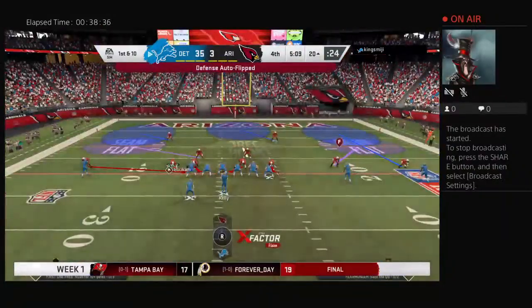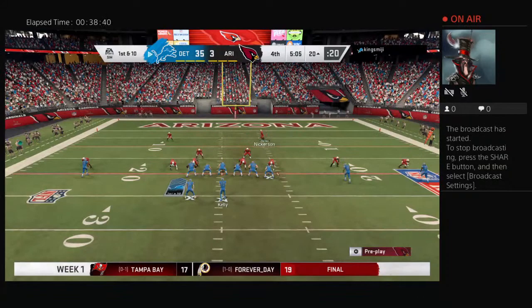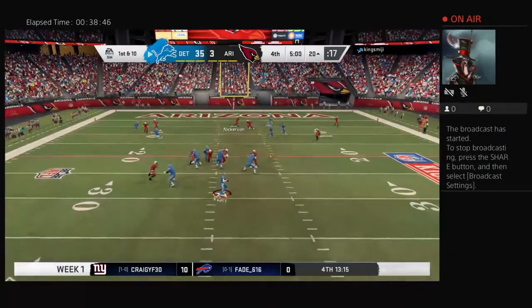Set. 15, Lonnie. 15, Lonnie. Smooth. 6-man. Check curls. Right there, 54. Yeah. From the red zone now, they'll look to throw.